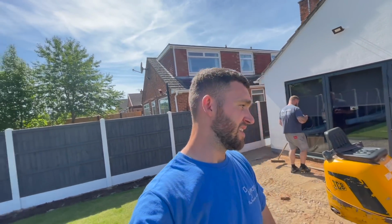Yeah. So as you've seen, guys, my dad's just finding the levels using the laser level. Just going to give this a final rake out, get the levels a little bit more perfect, and then we'll crack on with the day and keep you guys updated. But at least we've got the holes dug for the pagoda. Get a final few levels for this, and then we'll start seeing some real progress on this job.